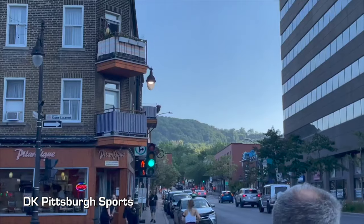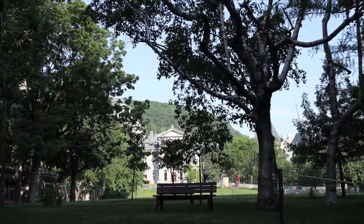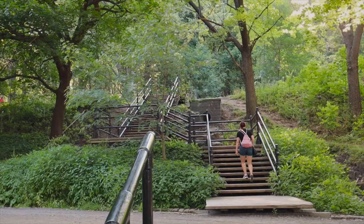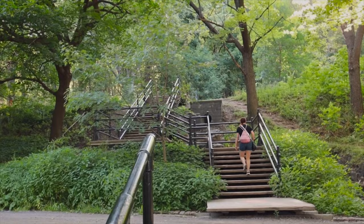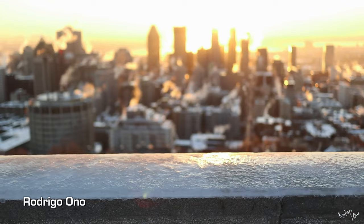If you look way up that street, you can see that green. That's Montreal, the actual mountain that overlooks the city. See the hill there in the distance? So I'm now on Peel Street, and apparently if I walked into this street, there should be stairs that go all the way up the hill. If you are a huge fan of the city views, I'd say go to Montreal's viewpoint.